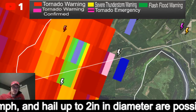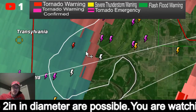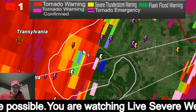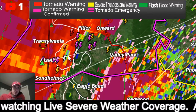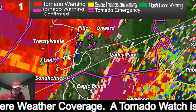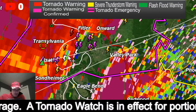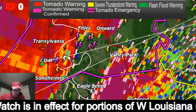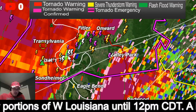We go to velocity again. It's not as strong as it was earlier, but anytime you get a debris signature showing up, a tornado is a tornado, and it can do a lot of damage. And let's see here. If I go to, again, sorry, looking at some reports.